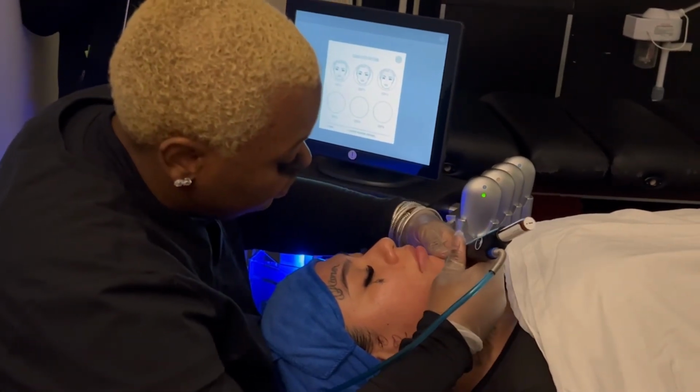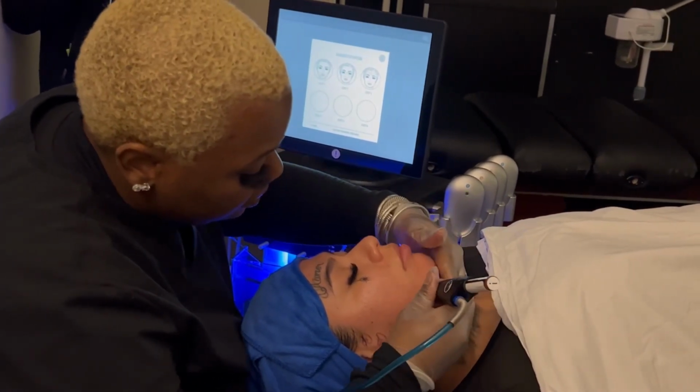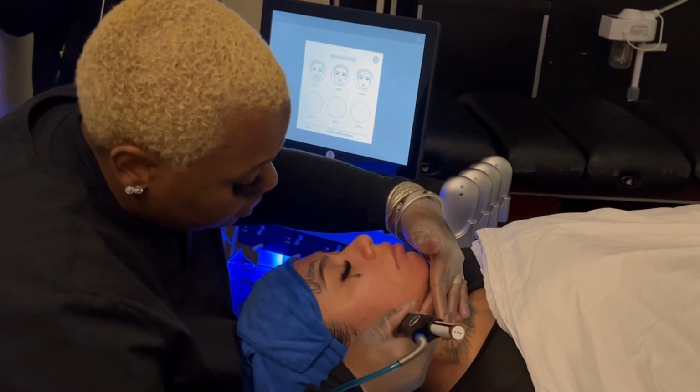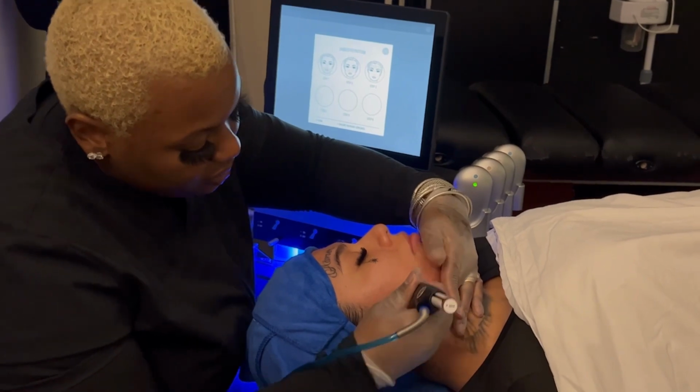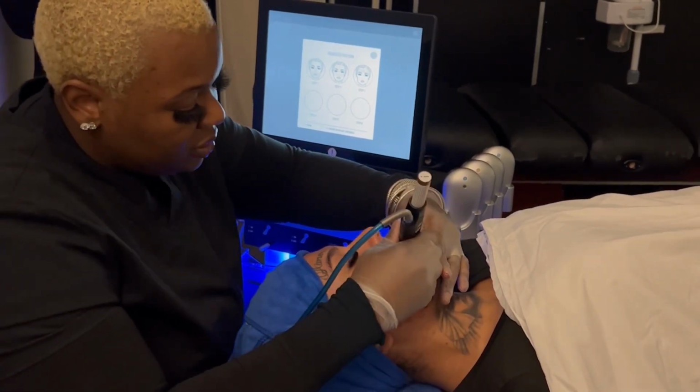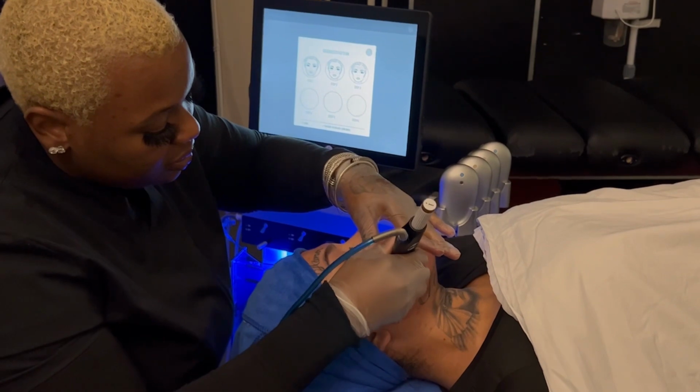Because Jackie is lighter skinned, she's not gonna have a problem with the glycolic. She's not gonna hyperpigment dark the same way. You know what I'm saying? It's like a feather. Yeah. A little bit lighter. Yeah, very good.